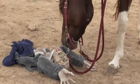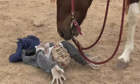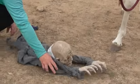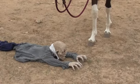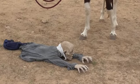Oh, she started him back up. Okay, she brought him back to life. What a good girl. Oh, don't step on him. She might just squish him. Now that's a good horse that's not squishing that scary looking thing that just fell off.